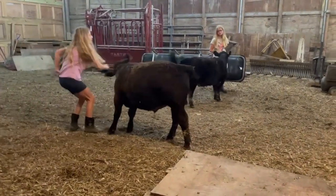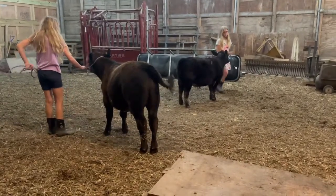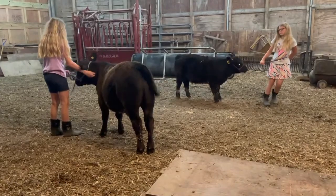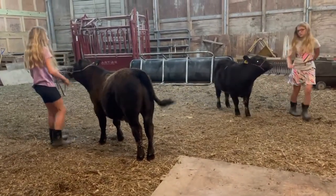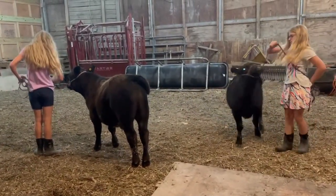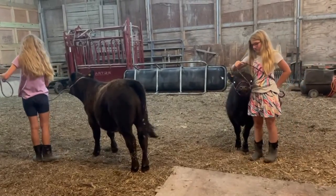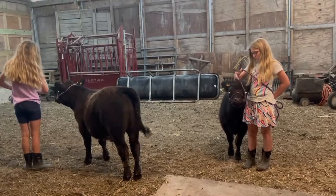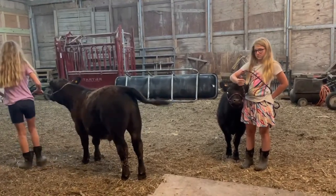So we've got them walking a little bit. Navajo's being a little stubborn today because Michaela's letting him get away with more than she should be. As you can tell, Rosie's doing a little better. Taylor gives her too much lead. Her hand should be a little bit closer to her face, and that's why she's throwing her head like that.